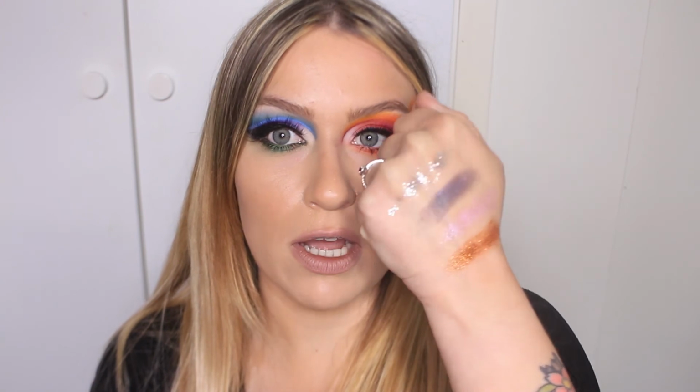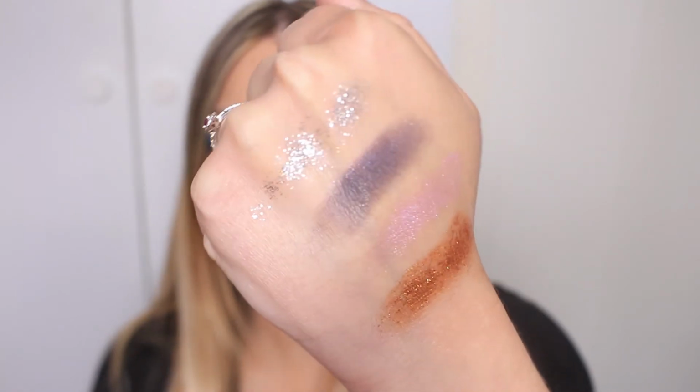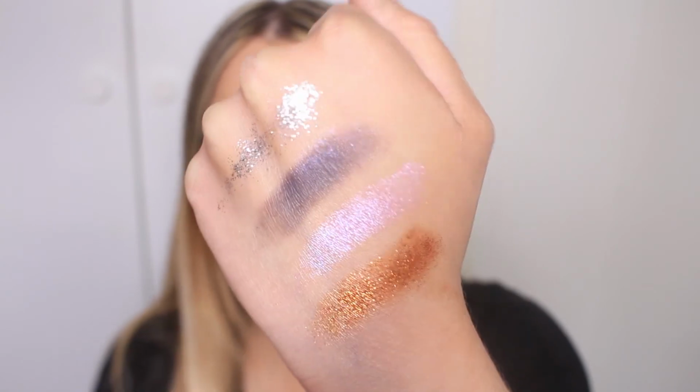Oh my goodness. This is called Star Emoji. Just look how shiny that is. So metallic. Hopefully you can see them a bit better. Love those. I especially like this kind of purpley shimmer shade, and I'm excited to use the grey as well.